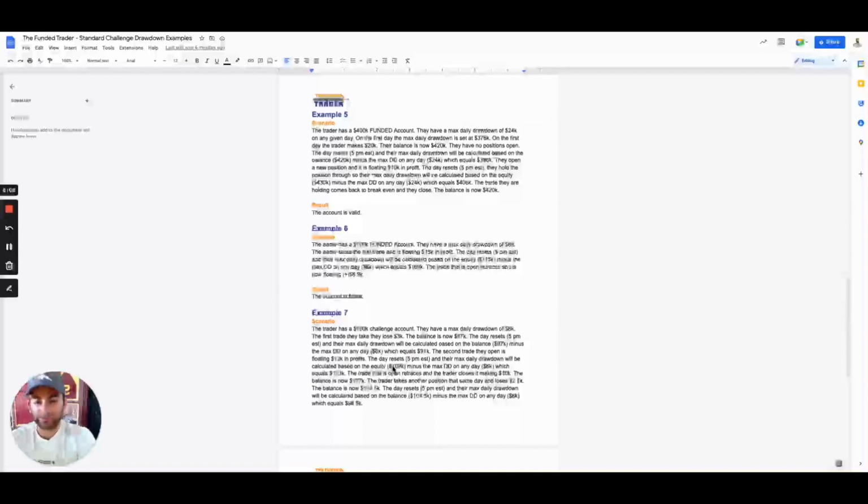Scenario, or example number 5. The trader has a $400,000 funded account. They have a max daily drawdown of 24,000 on any given day. On the first day, the max daily drawdown is set at 376,000. On the first day, the trader makes 20K. Their balance is now 420,000. They have no positions open. The day resets and their max daily drawdown will be calculated based on the balance minus the max daily drawdown on any given day, which is 24,000, and this equals 396K.